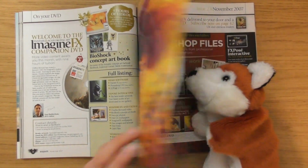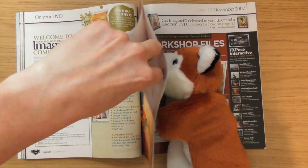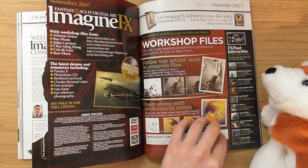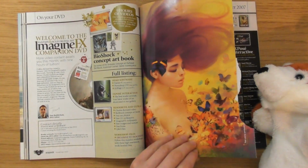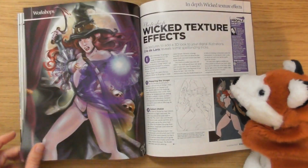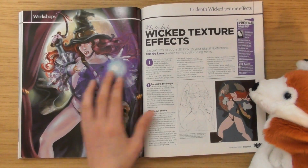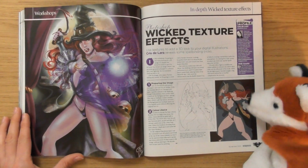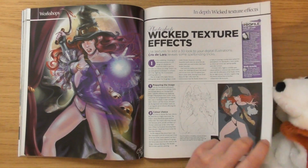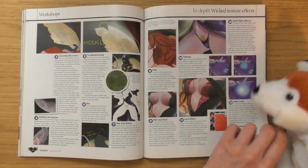Look at that, look, somebody's really attacked the way they've got that out, look. I do like that one. I think that would have been a nice cover. Wicked texture effects. This is Cris De Lara, one of my favourite artists. She's very cool at creating like pin-up characters.